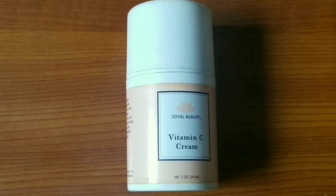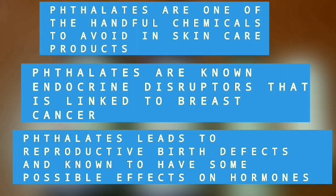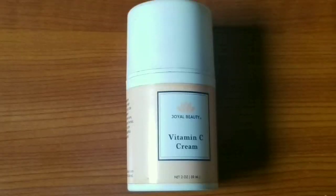Now, another ingredient that they didn't add to this vitamin C cream is phthalate. Now, what is phthalate? Phthalates are one of the harmful chemicals that most manufacturers avoid in their skincare products. And this is because phthalates are known to be endocrine disruptors. That is, they are linked to breast cancer, and they can cause reproductive birth defects in both male and female.